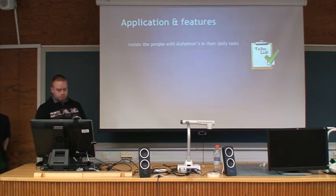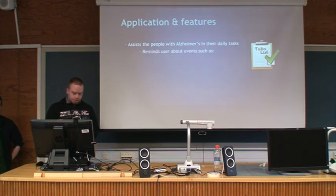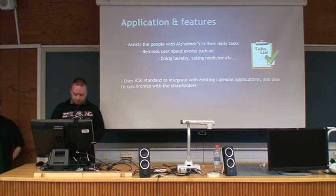So, what our group did on our project week is the application to deal with some of these issues. The idea of the application is to assist the people who have Alzheimer's in their daily tasks. It reminds the user about events such as doing laundry, taking medicine, etc. The application uses iCalendar as a way to store reminders and also to integrate with existing calendar applications and to synchronize with stakeholders like relatives, caregivers and loved ones.